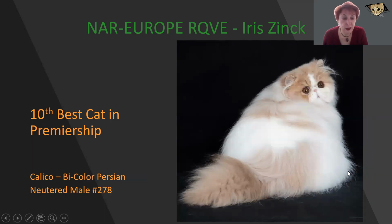And here we have one of our senior citizens in the Premiership class. This guy is 8 years and 5 months old, cream and white bicolor. Look how beautifully those copper eyes contrast with the pale cream and white coat that just goes on forever. He's got a short tail, and I'm sure he's got short legs to match. The coat just won't quit. This guy is my 10th best in Premiership.